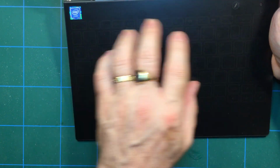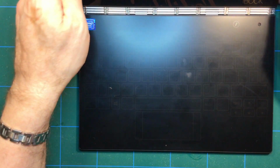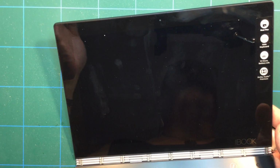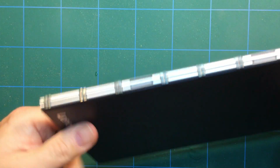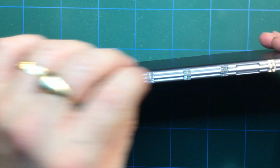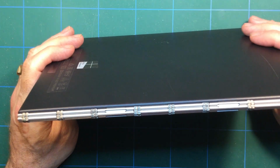It's not great if you're a fast professional typist, but for somebody like me who's going like that, it's absolutely brilliant. It's got a glorious screen on it. I'm not going to bother powering it up. If you just look up Yoga Book on YouTube, there are a bucket load of reviews of this device, and it is fantastic. It's thin, light, very, very sturdy with that watch band style hinge that I think they call it. It's absolutely built as solid as a brick. It really is a cracking device.